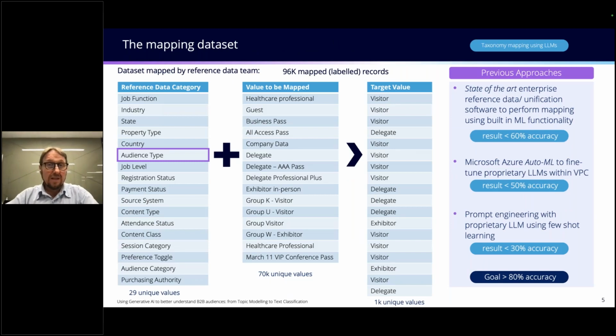So let's look a bit at what they presented us. When the reference data management team came to us, and when I speak of us, it's the data science team in Informa, which I'm a part of, they presented us with this mapping data set of more than 100,000 mapped labeled records, which we were very excited about because, as data scientists, we like labeled data sets.